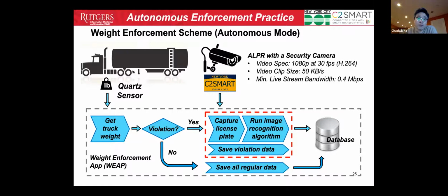So with all of this effort, we are aiming to develop the autonomous enforcement practice. This is the scheme of what we are trying to do here. From the truck, we get the measurement from the quartz sensor, and the system can spit out if it is violated in any way. We can specify the axle weight or tandem weight or the gross vehicle weight, even speed, etc. And if it's violated, then we can send a trigger signal to the camera that is capable of identifying the license plate of the vehicle.